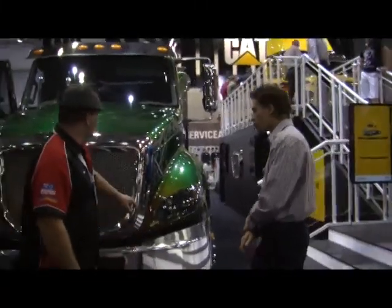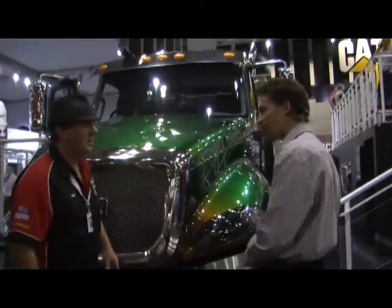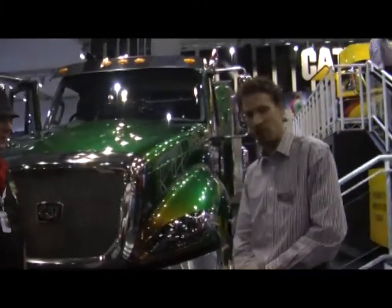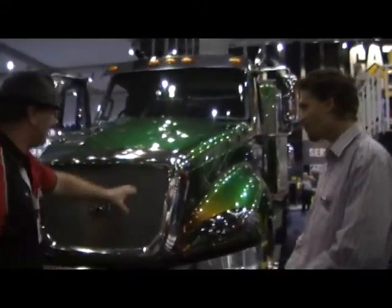So what's the story here first, mate? This has got my eye. What's the story with this paint job? Yeah, so that's called sort of a rattlesnake green, I think they call it, the colour. So that was chosen specifically for the show. We thought it'd be a bit of an eye catcher, and it's come up pretty well. All right, sorry to interrupt you. Go ahead, mate. It just caught my eye.